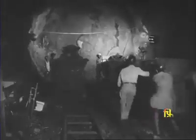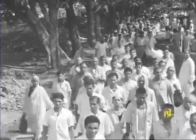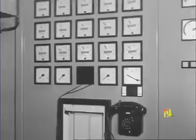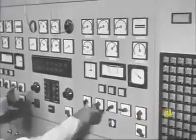Men and machines are active day and night, for they have a huge task to accomplish. It has taken 8,000 men 8 years to bring one stage of the plan to reality. The 16th of May, 1962. Sri Yashwantrao Chavan inaugurates the first generator.